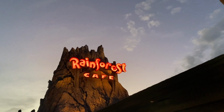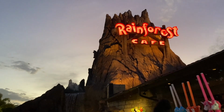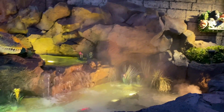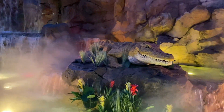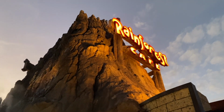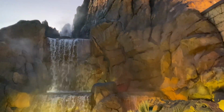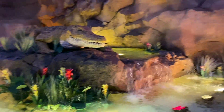So every so often this volcano erupts and smokes and makes noises. Really cool. We got the lava lounge, and then we've got the gift shop over here. We've got a waterfall over here, a big gator. Oh my goodness, waterfall, smoking volcano. Very cool. Look at that crocodile, Emma. Creepy.